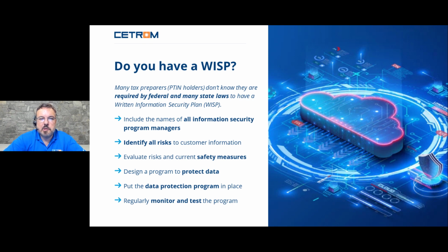In fact, we're also including in our download section a sample security plan, or WISP, to help guide you in the right direction, including the names of all your information security program managers, identifying all risks, customer data, where is data stored, how is it stored, how is it being backed up, what systems you are putting in place to protect that data, where it is geographically and logically stored, evaluating your risks and safety measures, putting the data protection program in place, and then regularly monitoring and testing the program.